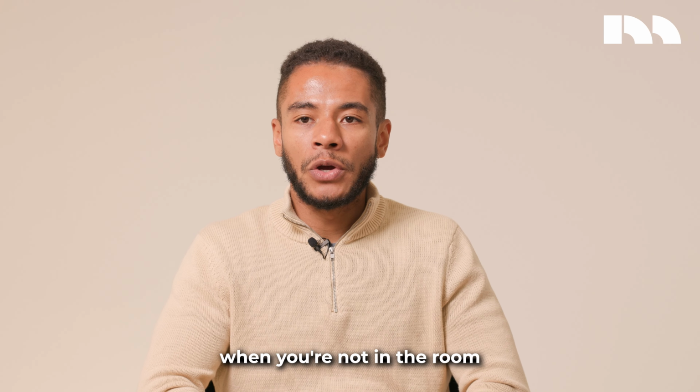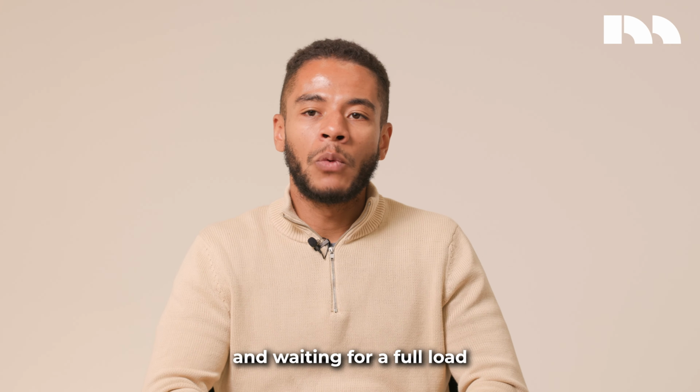Turning off lights when you're not in the room and waiting for a full load before doing the washing are two easy ways to cut down your energy usage. So tip number 4 is to check if you're eligible for household support or benefits. Lots of people don't realise that they're eligible for financial support from the government or from their local council.